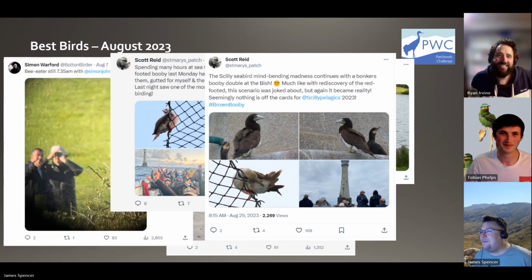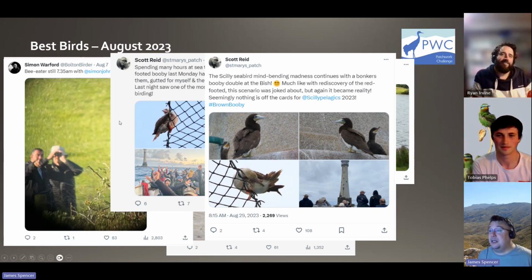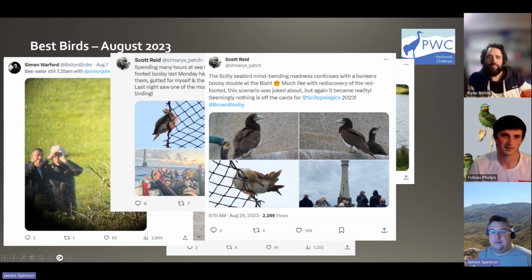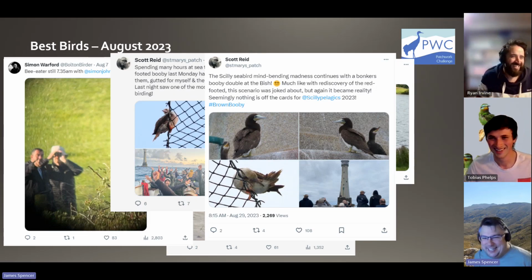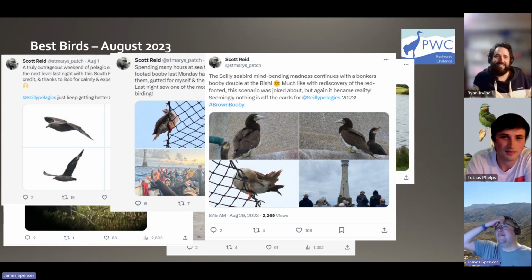And then we've got a bee-eater for Simon Warford in Manchester with his fellow patcher Simon in the background. The bird is actually under the red-footed booby somewhere, annoyingly, and I assume that's one of the failed birds that attempted to breed in Manchester. Why are bee-eaters trying to breed in Manchester, Ryan? Not very bright. Even global warming doesn't explain that. Yeah. And then we get into the really good stuff.